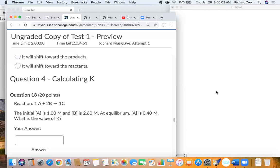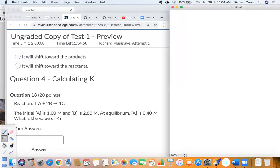Okay, let's go ahead and I'll put this down. It's not as bad as it looks, I don't think, really. So we'll do A plus 2B gives C. The initial is 1.00 on the A, 2.60 on the B, and the C is 0.